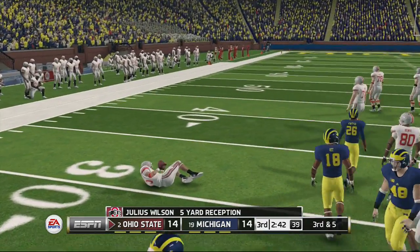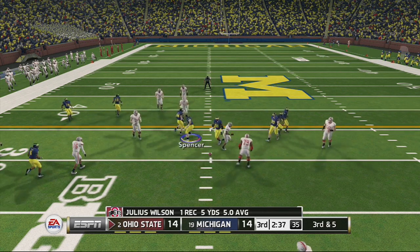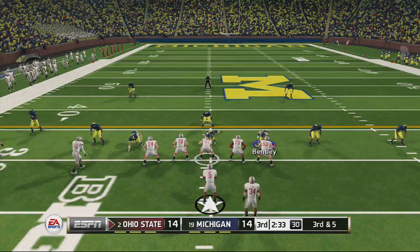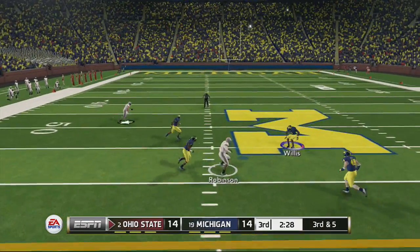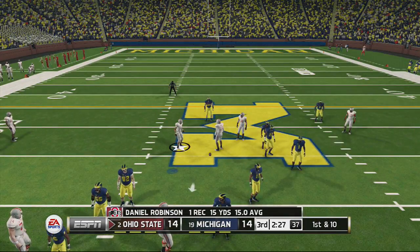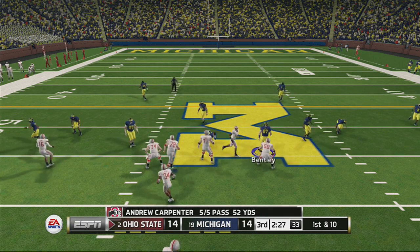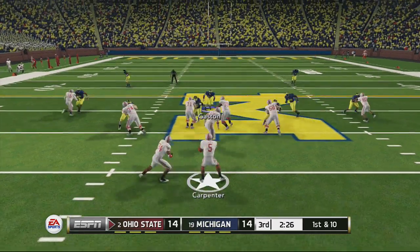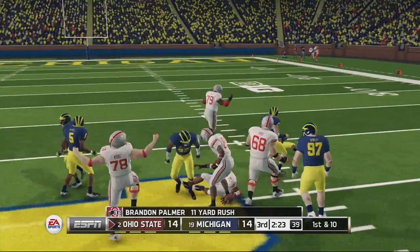He's tackled at the 30-yard line. Henderson with the tackle at the 30-yard line. Third down. Tackled right away. McBride brings him down at the 45-yard line. First down. He gets out to about the 44-yard line.